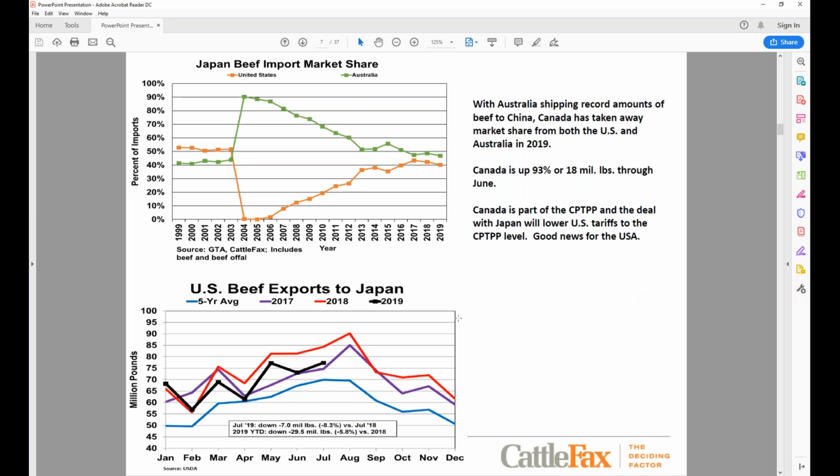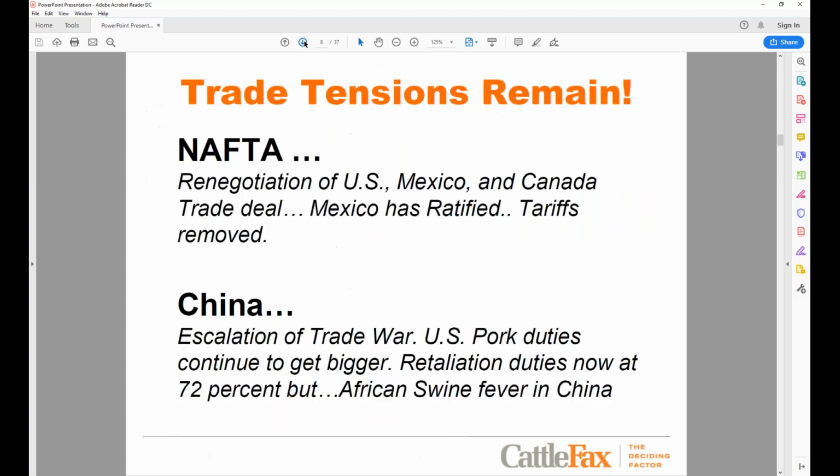And you can see the exports to Japan, US, down about 6% at nearly 30 million pounds. They only spent the first 2 months of the year above year-ago levels. But with that trade agreement, if we get that signed, that'll level that playing field, so we'll continue to see support through that. That'll be important as we're thinking about US beef exports into our largest market, which is Japan.